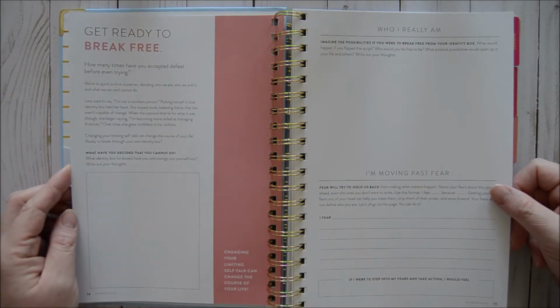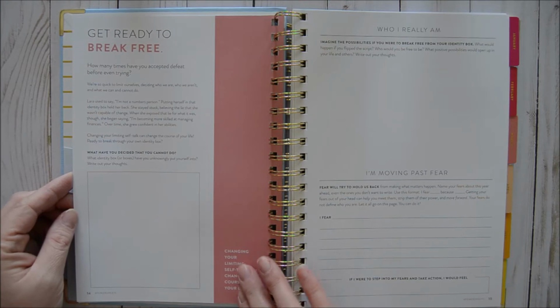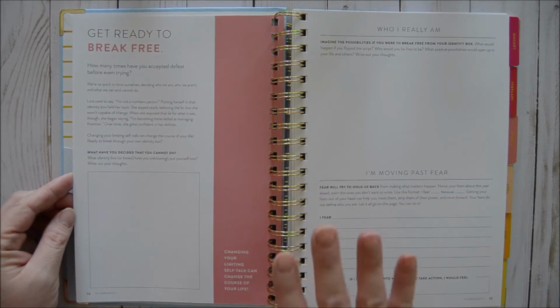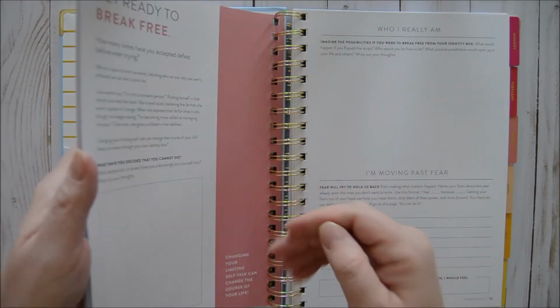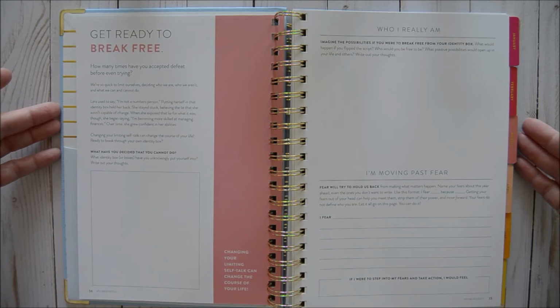Now that we are on to the next section, that's all been kind of evaluation of where we've been, and we're going to start thinking through what we've started writing down. So now it says, get ready to break free. How many times have you accepted defeat before even trying? So if you'll notice, we're on page 14 and 15. So we're already saying, what are we not even putting down on paper? So we've started to work through some things, but the team really adds value in the power sheets here by having you pause and say, what is not even going on paper right now?